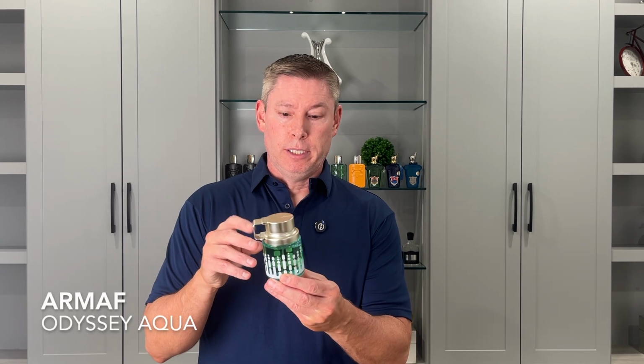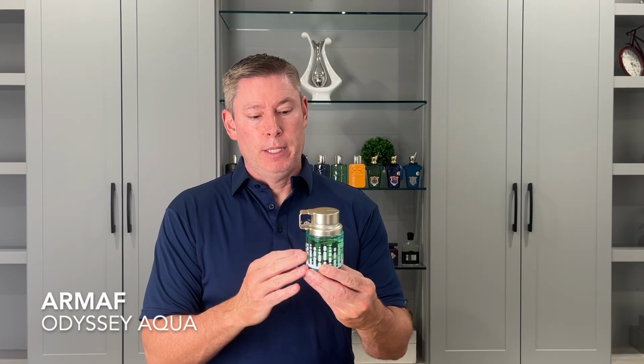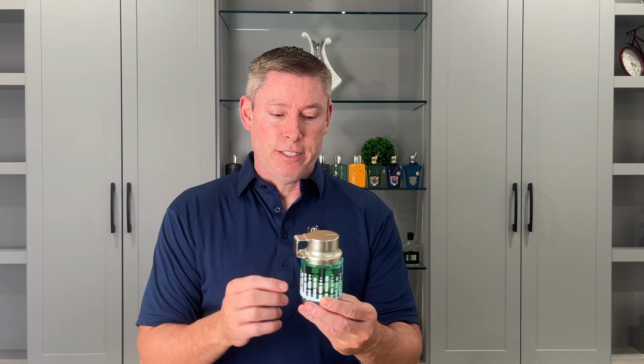And last but not least, we have Armaf Odyssey Aqua. This is a clone of Rabanne's Invictus Platinum. This is a really good fragrance. It's a very light, summertime fragrance. It's from the Odyssey line. They all come in these little bottles that kind of look like a thermos or something. I own many in this line, and this one is by far my favorite. I think it's the closest to the original fragrance. It smells fantastic. It's a great summertime scent.